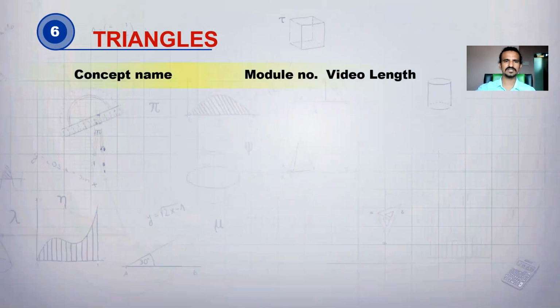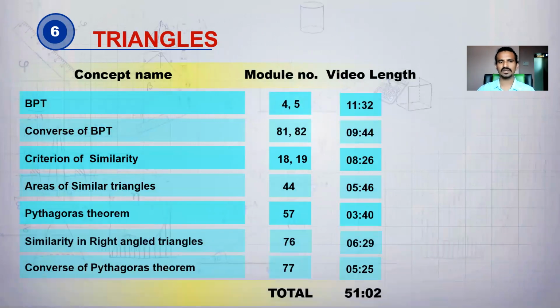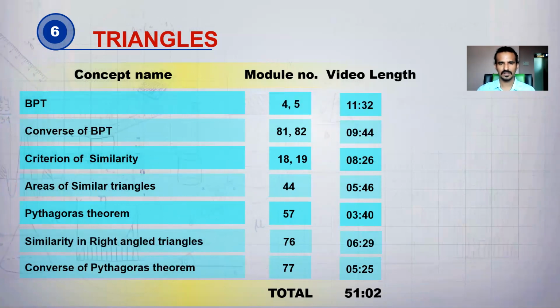For example, if you take the chapter triangle. Now in this chapter triangle, these are the concepts. Okay. Basic proportionality theorem, converse of basic proportionality theorem, criteria of similarity, areas of similar triangles, Pythagoras theorem, similarity in right angle triangles, converse of Pythagoras theorem. The entire chapter is based on these 7 concepts. So if you are not able to solve any question, understand that we have the problem in that concept.